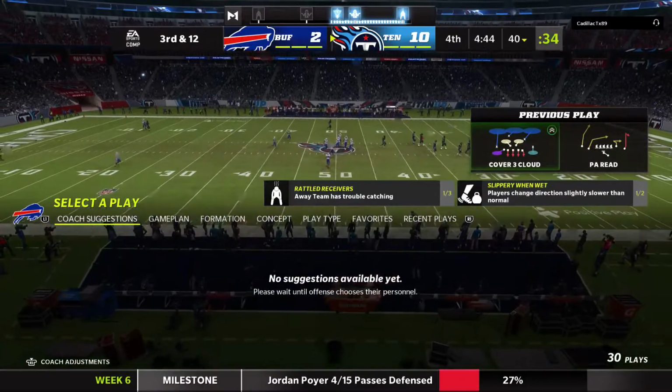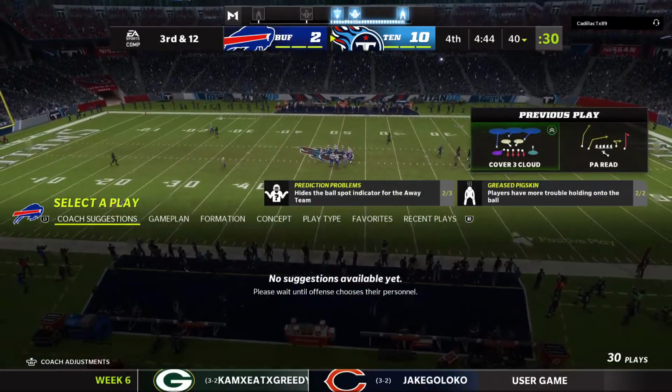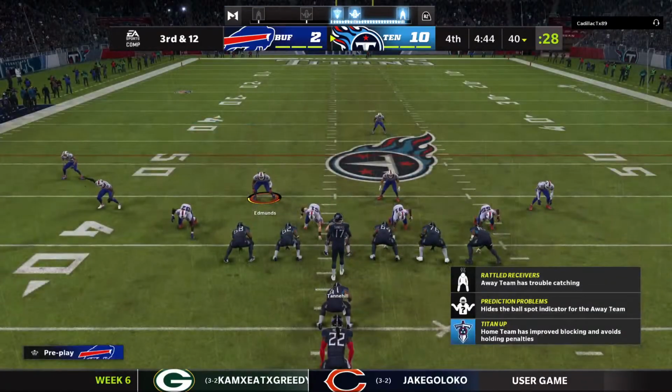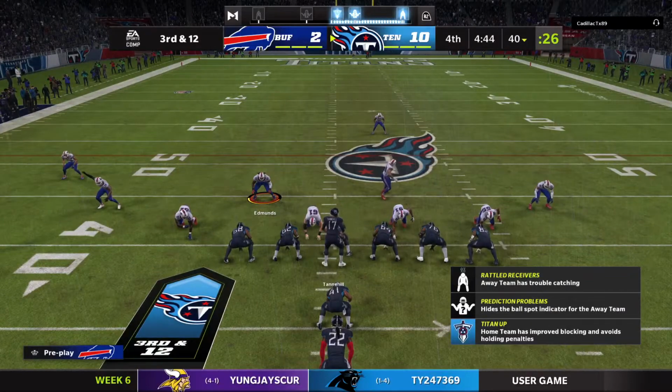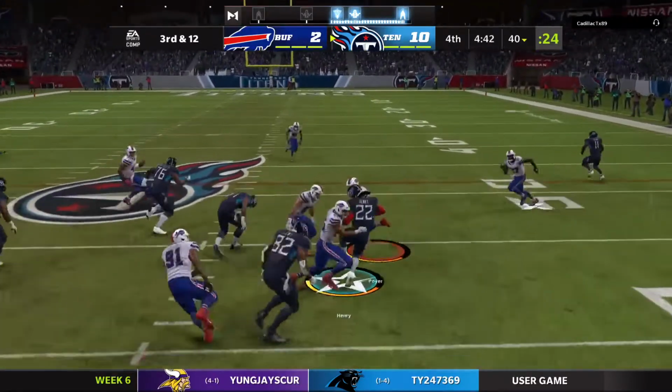This has certainly been a physical game so far. Limited scoring opportunities for both sides. And there's another chance that goes unfulfilled. An incomplete pass on that last play, and that means they'll need to come up with something here on 3rd down. On 3rd down, Henry.